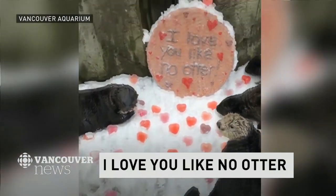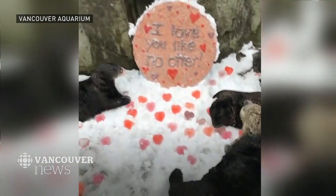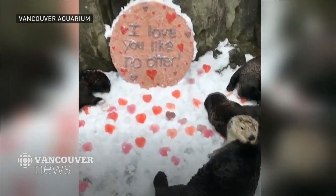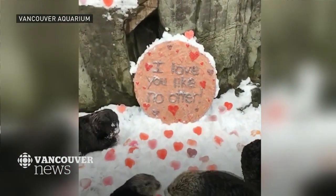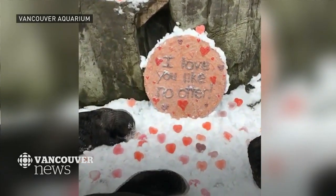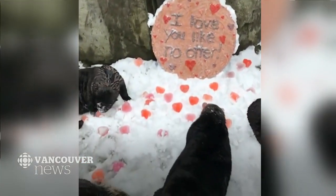Okay, depending on your view, today is either a day for love or a day just for making money for holiday companies. Oh, cynical, oh, yes. No, I'm not saying that's my view. I'm just saying that's how some people view it. Fair enough. Well, take a look at these sea otters. It's the first one for them. Definitely. Oh, man. First snowballs, now hearts. These guys are stealing our hearts. I love you like no otter. Oh, man. Really bad. Very cute. What are they eating?